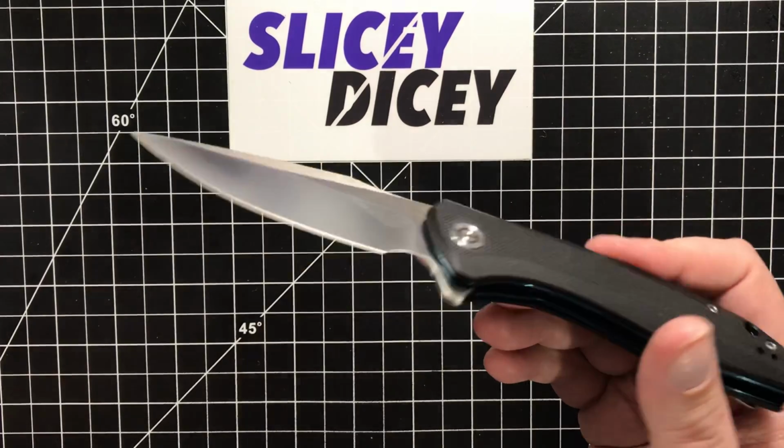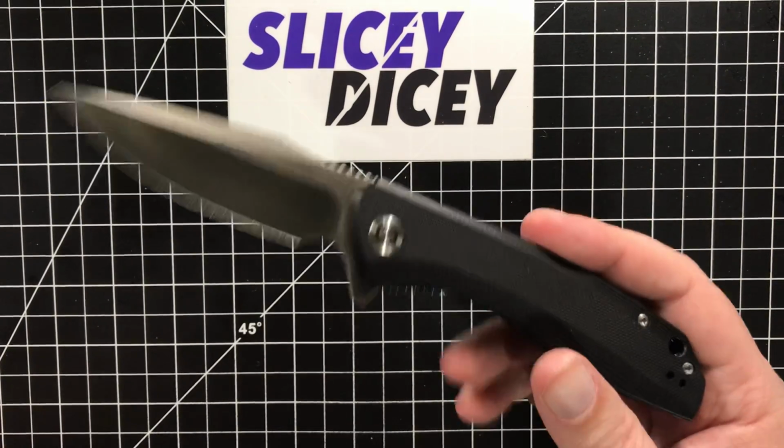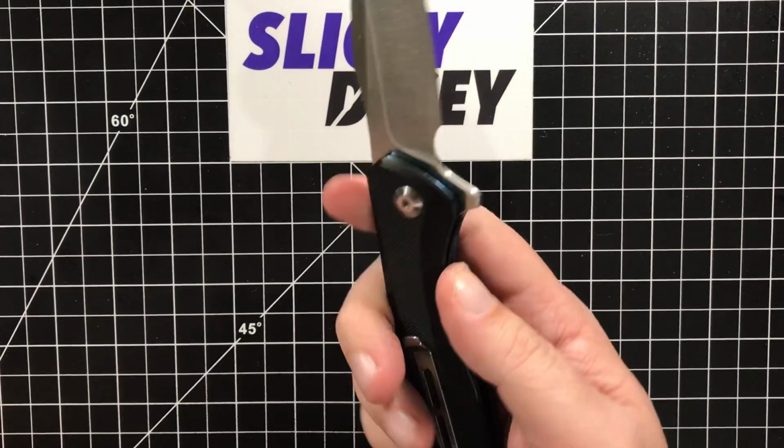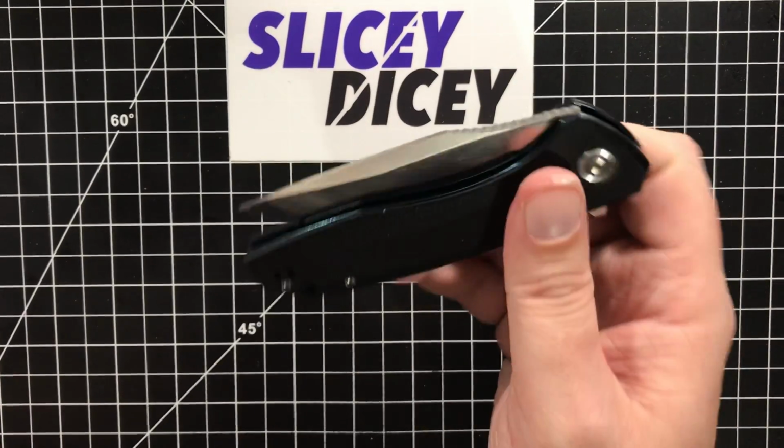But those are VG10, a few more titanium parts. But for $42.50, man, this thing is amazing. I really like it. And when I'm carrying it, I honestly don't miss my more expensive knives. It's that good. It's so good.